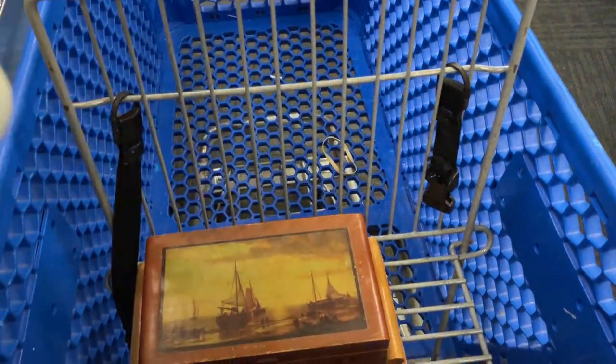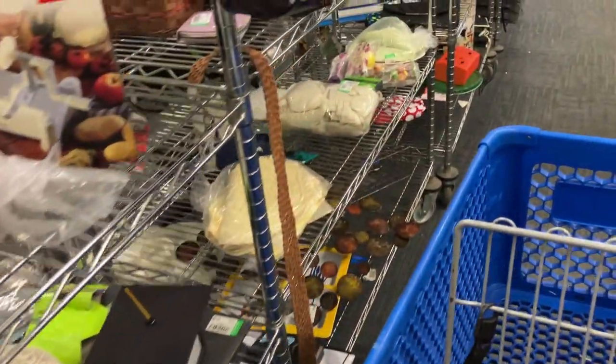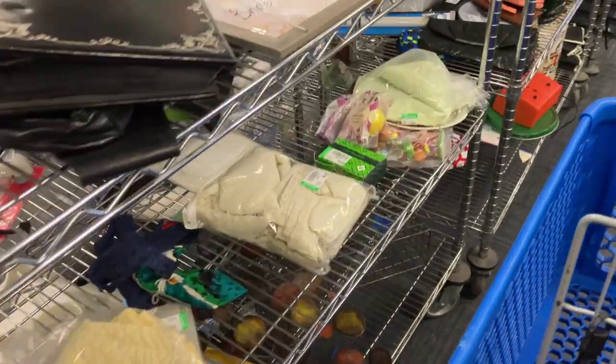I'm a sucker for these wooden boxes as well, from the 30s, and I found a really nice one, I think. So we'll take a look at it outside.